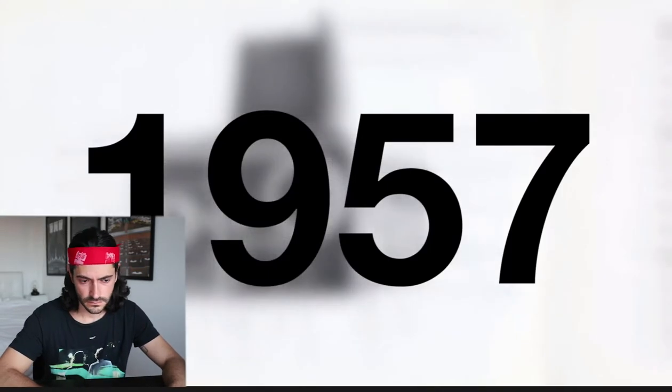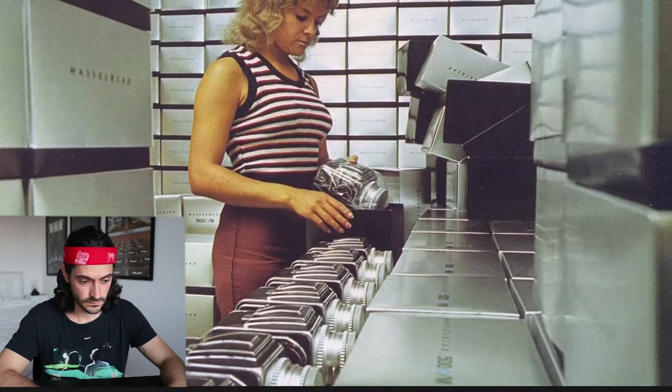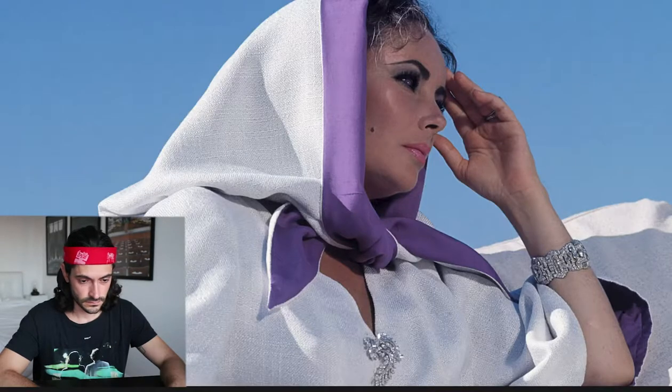Launched in 1957, the first Hasselblad of the series was the 500C. The camera went on to capture music royalty. British photographer Garrett Mankiewicz famously used a 500C for the likes of Jimi Hendrix.